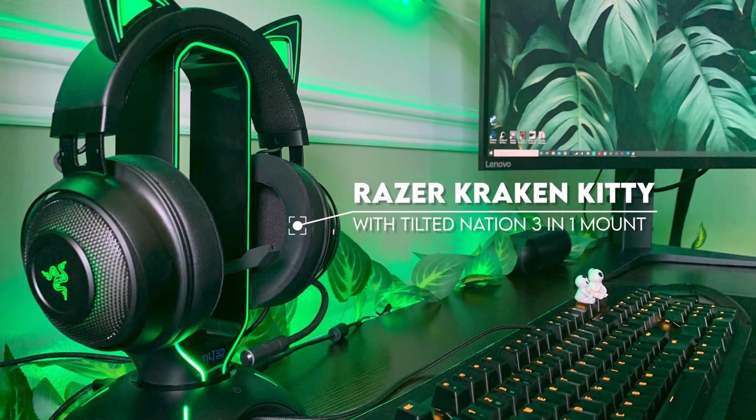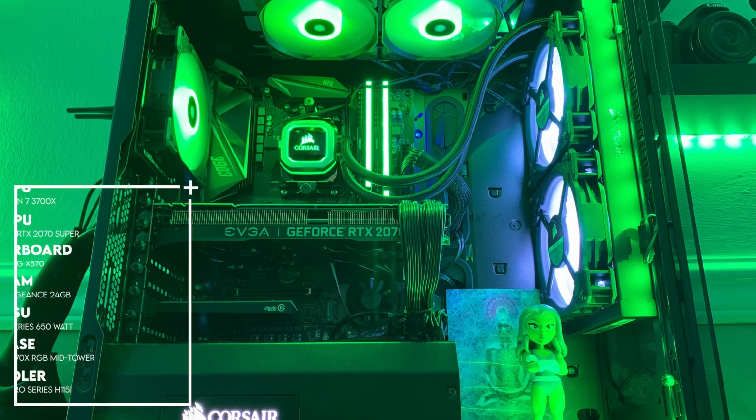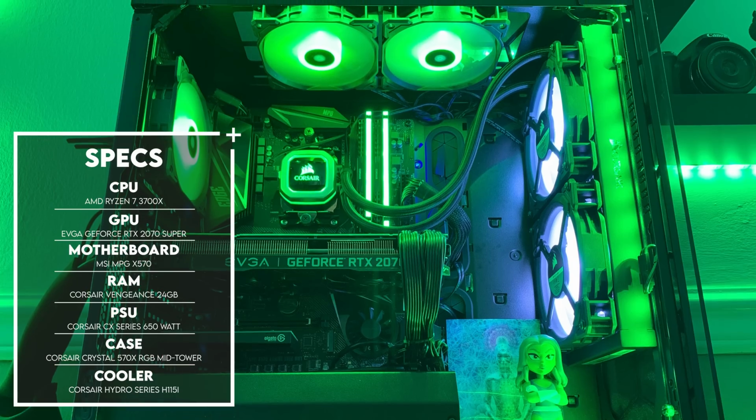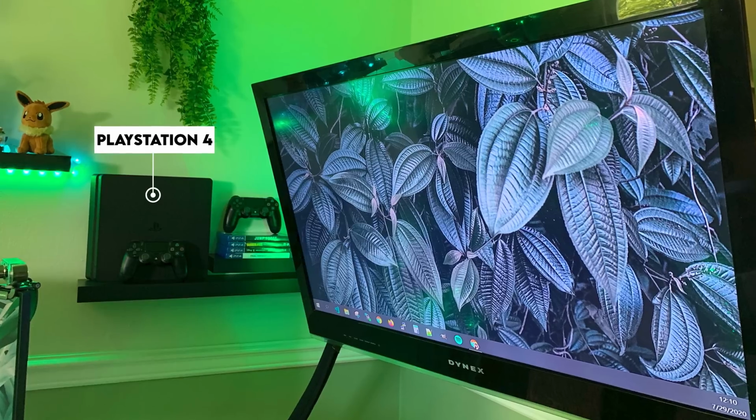For audio, it looks like she's only using a headset, which is resting on this pretty cool RGB headphone hanger, and the PC power in the setup is a custom rig rocking the Ryzen 7 3700X and the EVGA RTX 2070 Super, but she also has a console as well that she games on with her TV.